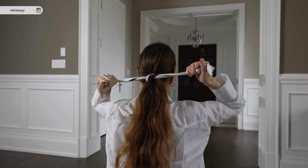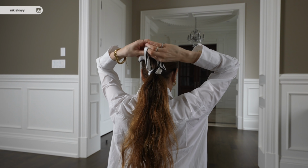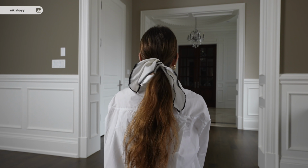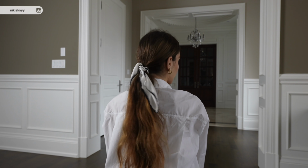So as you can see, some of these pieces are many years old, and they still look amazing, and they still really elevate a look. If you are looking for a versatile silk scarf that doesn't cost a lot of money, I'd recommend Lily Silk. I have worked with Lily Silk for many years, and I love all of their pieces, super high quality and very affordable.